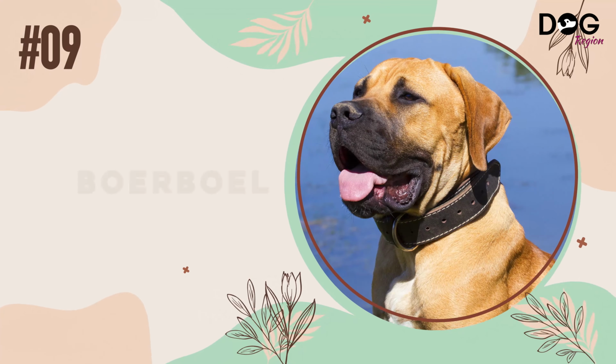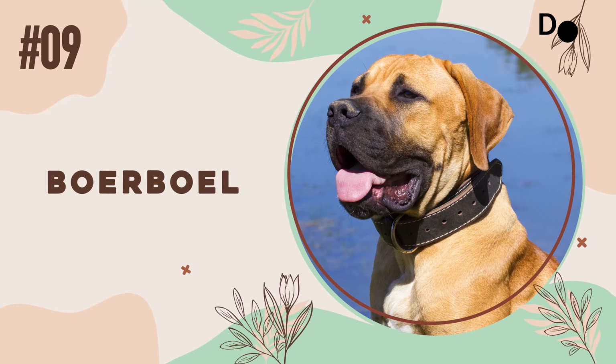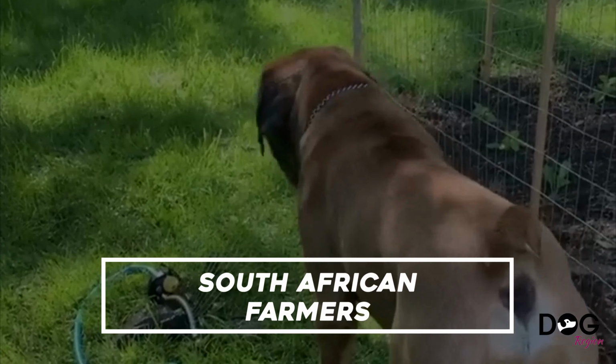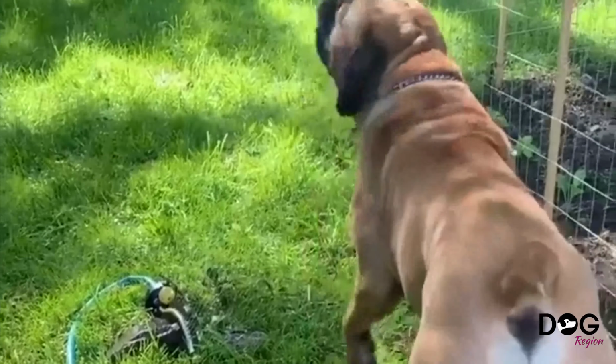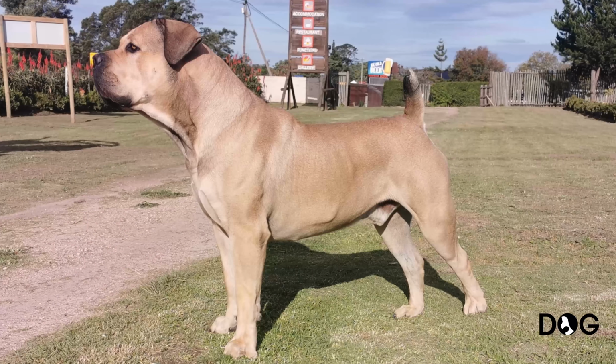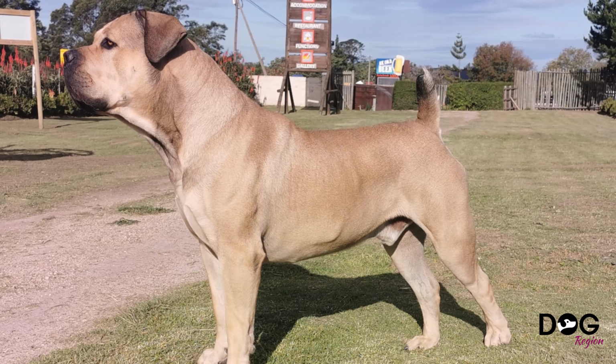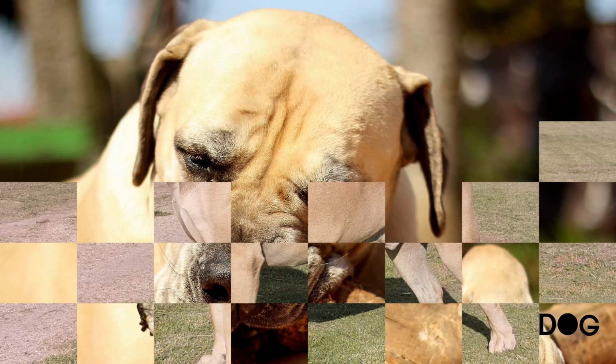Moving on to number 9. The Boerboel. The South African farmers needed a dog that could withstand the terrain, the weather, and wild animals of the area. Their response was the Boerboel. The protection of the owner's property was the breed's top priority.